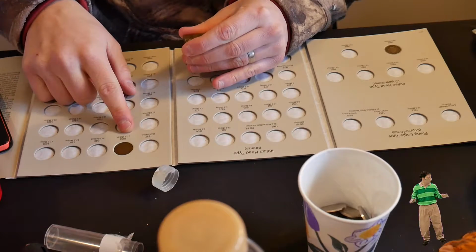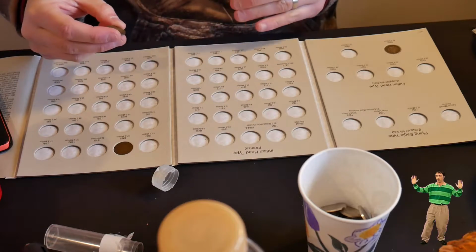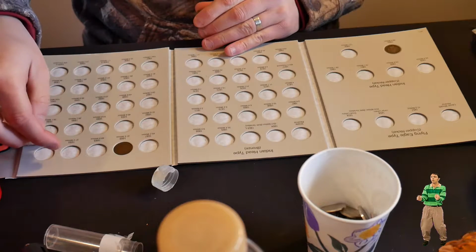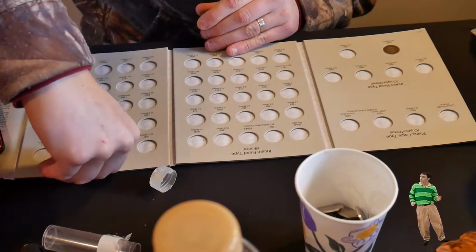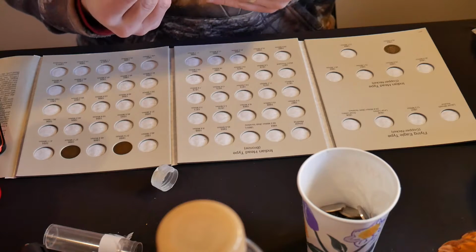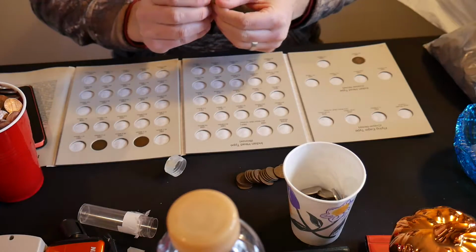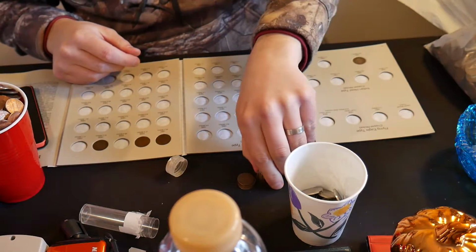1888, 37.5 million were made. This one is 1890, and I'll show you guys up close what they look like. 57.2 million Indian heads were made in 1890. This is 1887, so I'm putting my hand here so the focus can change. Alright. Where were we? 1887. 45.2 million were made in 1887.